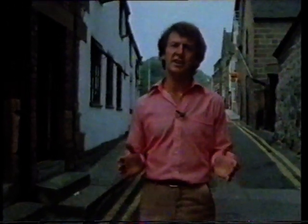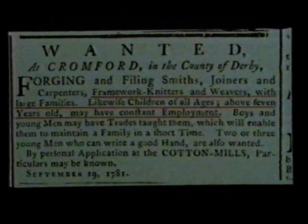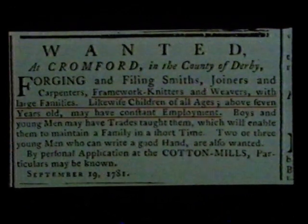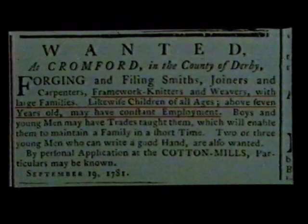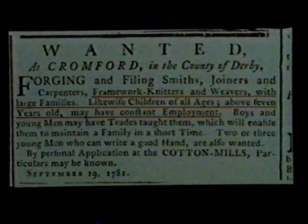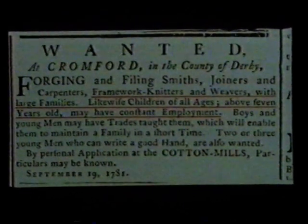Before Arkwright came here, Cromford was an isolated hamlet. There were a few local people here already, mainly lead miners and their wives and children. Arkwright needed labour. "Wanted at Cromford, in the county of Derby, weavers with large families. Likewise, children of all ages, above 7 years old, may have constant employment."